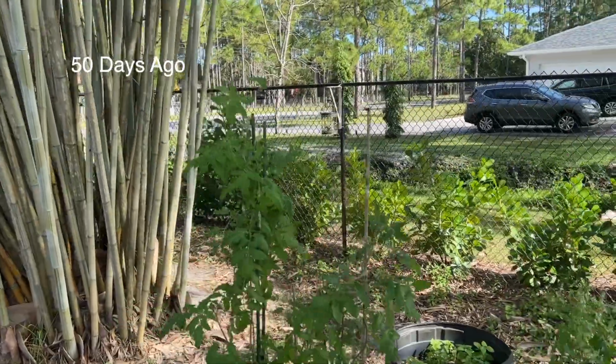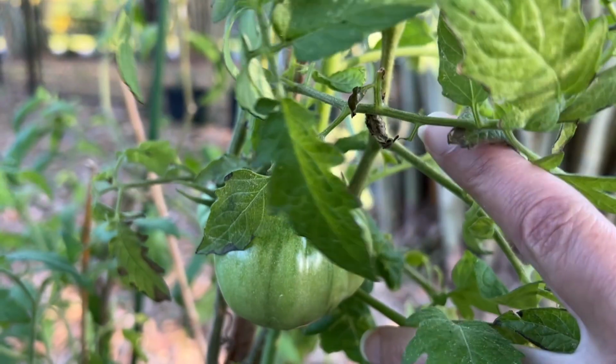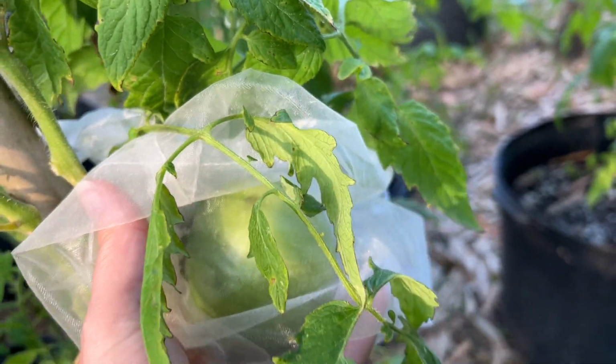The tomatoes that I had planted back in September that just had some flowers and were getting going now have some lovely tomatoes all over them. In fact, this one's so big and beginning to turn red that it was time to put it in a bag and protect it from the critters.